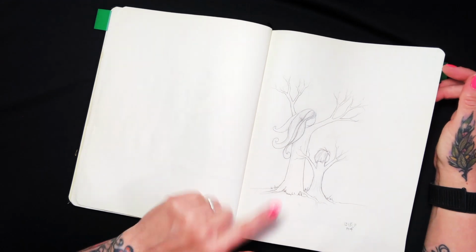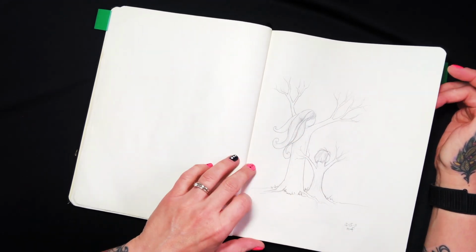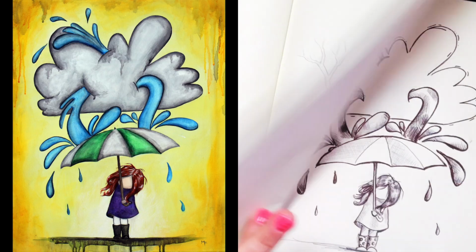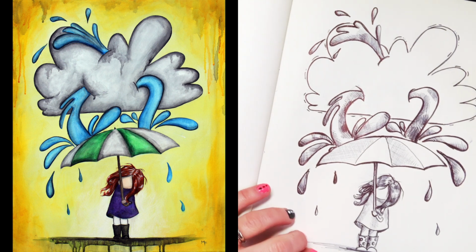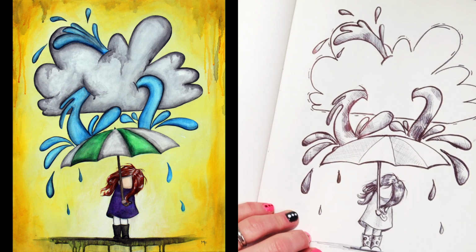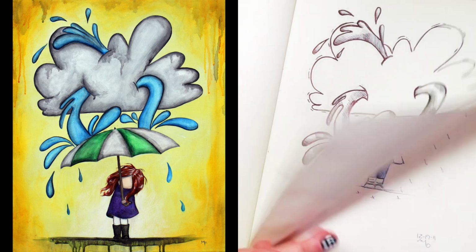I didn't use this as a painting, but I still might, actually. It's like a mom and a kid tree. This one became my painting, Grace Flood. I actually feel like I like the sketch of this one better than the actual painting. Yeah, it was pretty fun.